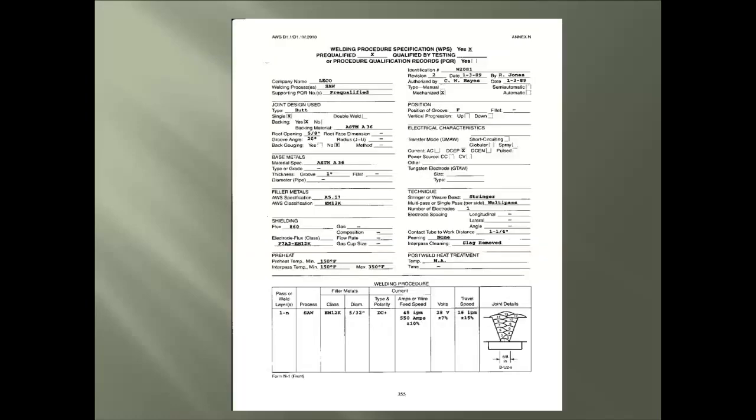Here's an actual pre-qualified WPS. Once again, provided by the American Welding Society for our educational purposes, and the first thing, it's basically the same as the PQR we saw in the last segment. But there are a few items that make this a pre-qualified WPS. The two most important items that establish a pre-qualified WPS are the box being marked as a WPS and the marking on the pre-qualified line.